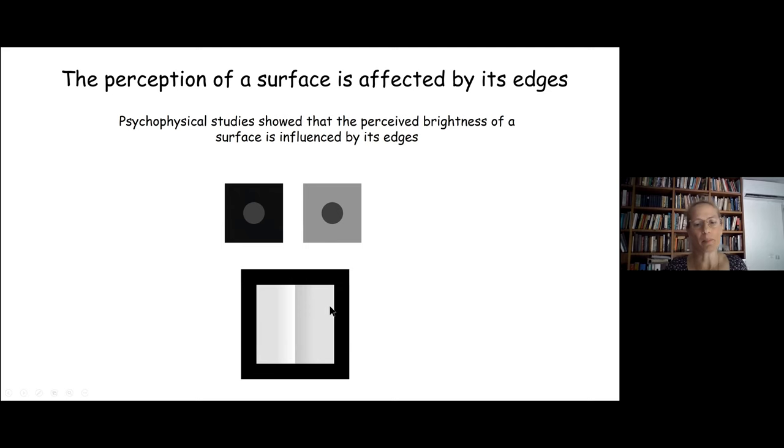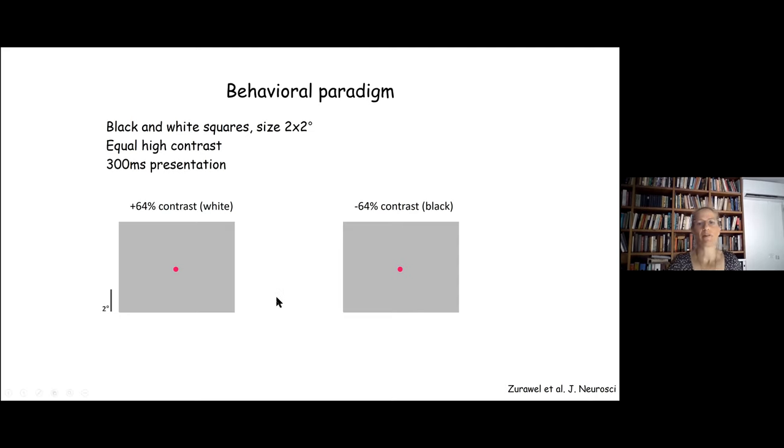Another good example is the Craik-O'Brien-Cornsweet illusion. I hope that you are able to see over here that we have two surfaces, and the surface on the left looks brighter than the surface on the right. However, if I mask the middle edge, you can clearly see that the two parts of the surfaces are actually identical in their brightness. And over here, I plotted the special central edge that actually caused this type of illusion. So what was the behavioral paradigm of the animal?